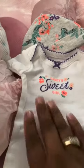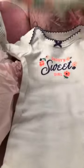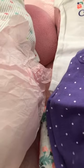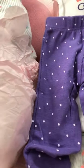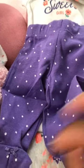Purple trim, purple bow. It says, "Daddy's sweet girl." Oh my gosh, purple is my favorite color. And the little polka dot pants with the foot. Oh, I got it backwards. Oh, look at the little bow. That is so precious. Looks like Shiloh's gonna have a little mate.